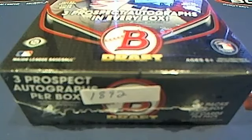This is going to be 2014 Bowman Draft Jumbo Baseball. This is going to be box number 1892. And let's go ahead and screen share everybody in the break.